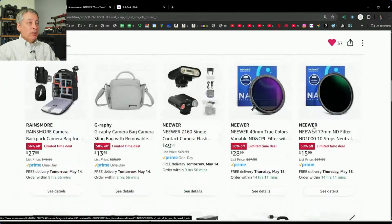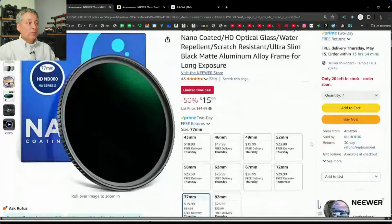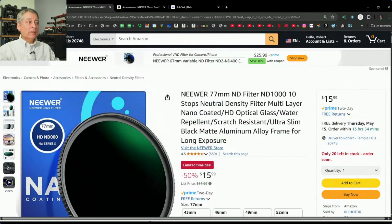Okay, let me just do a couple other quick things on bags. Here's some more filters in different sizes. A 10 stop filter is really good for doing long exposure ND in the daytime, doing waterfalls in the daytime, etc. Everybody should have a 10 stop ND filter. Right now, only the 77 millimeter is on sale. All the rest of them are pretty much full price. But this is a good deal. I might have to think about this.